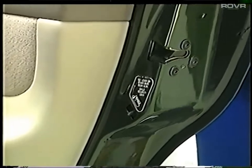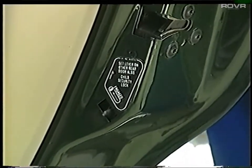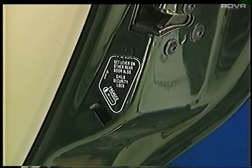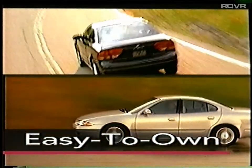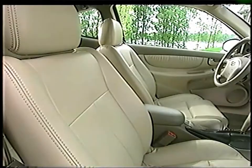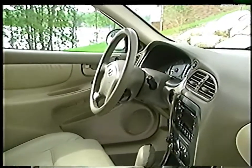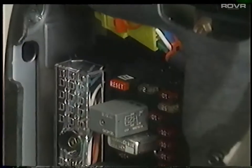Child lockouts are included for power windows and rear sedan doors. Your customers won't have to worry about curious children inadvertently opening a door or a window. The tire inflation monitoring system, standard on the GL and GLS, informs the driver if it senses a low tire pressure condition. The system can be easily reset after tire pressure has been checked. Reset instructions are also in the Quick Reference Guide.